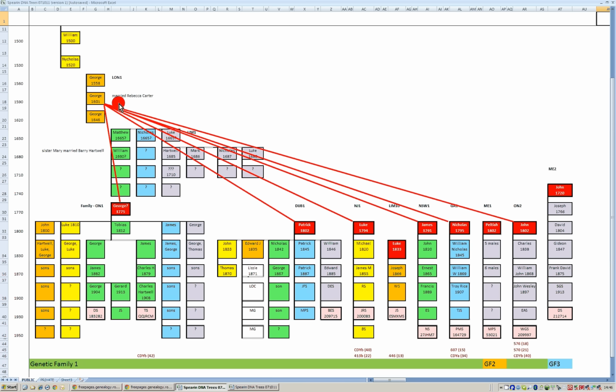There is something we can do to help solve this question, and that is the process of triangulation. For example, if we look at this person here, we see that they have a mutation at CDYB, and that mutation may also be present in other members of this green group. But in order to ascertain that, we should also test his cousin here. Now this person has bought the test, but we're waiting for the results.